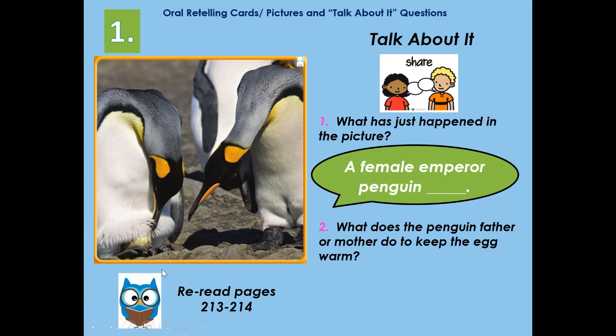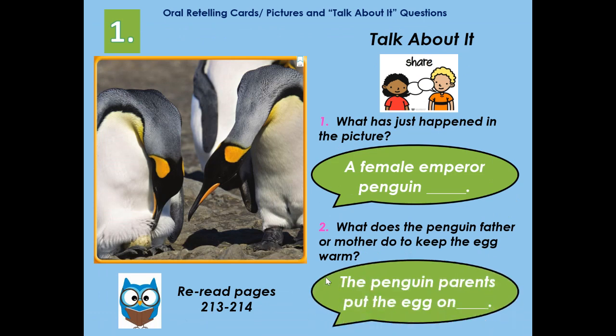If you notice right down here in the brood patch on top of the webbed feet, a female penguin just laid an egg. Number two, what does the penguin father or mother do to keep the egg warm?